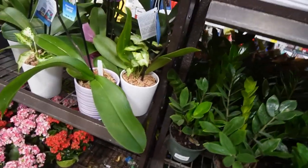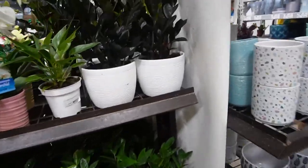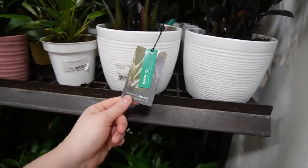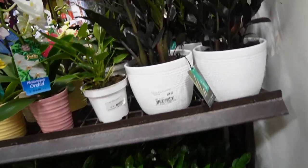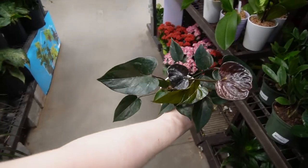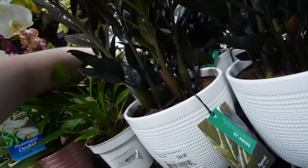These dudes are $14.98. We have some Raven ZZs, which are nice. I haven't seen these in a minute. Also grown for PlantSmart, being sold by Costa. We have this black Anthurium back here. A long time ago, I was obsessed with this plant, like 2 years ago or so. I don't remember what it's actually called.